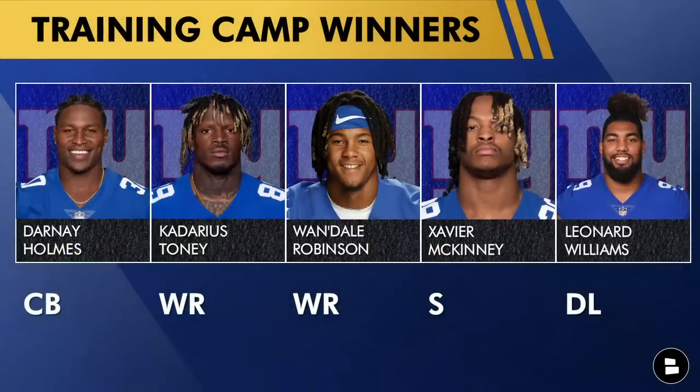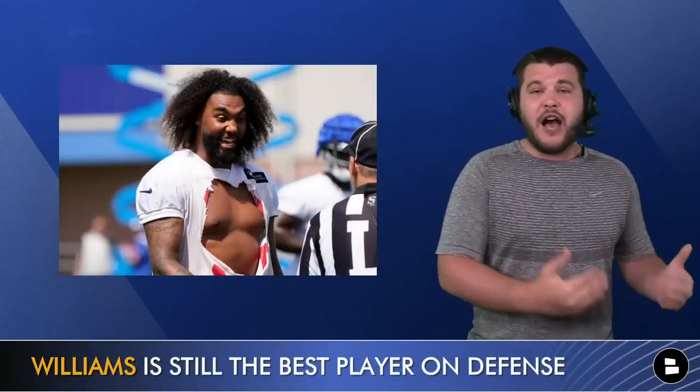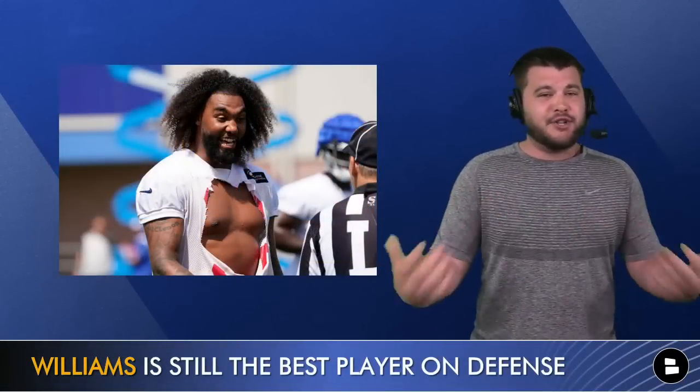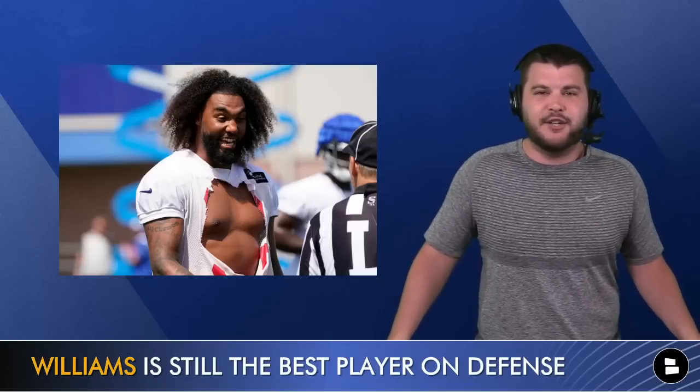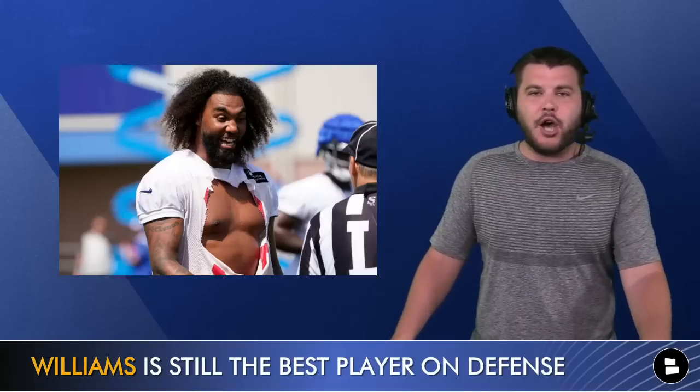Another guy that a lot of Giants fans don't really like all that much, and I really don't get it. Maybe you don't think he's as good as advertised, but Leonard Williams has been an absolute freaking stud all training camp long. He is dominating one-on-ones. Ben Bredesen, Mark Lewinsky, Shane Lemieux, they can't block him. Whenever there's a one-on-one situation, he wins. He is still the best player on this defense. And it really doesn't matter if the offensive line holds him. He's just going to rip through it. His jersey's going to get ripped, and he's going to continue to play hard. Leonard Williams is the heartbeat of this defense. We're going to go as he goes.